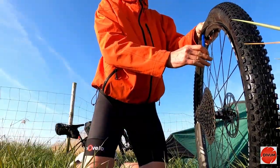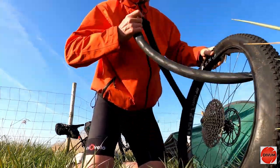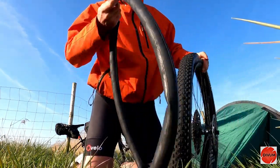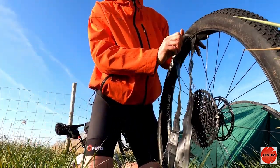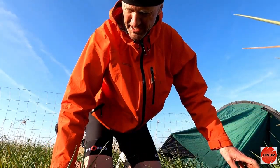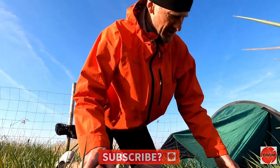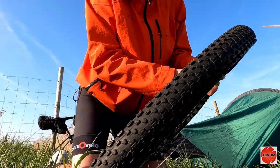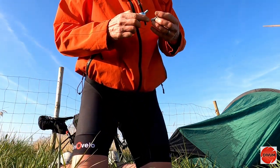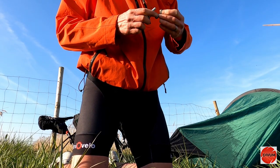It's on the opposite side to the valve. I'll take this one home and repair it. I'll put the new tube in. I'll be using one of these CO2 canisters to inflate the tyre. When you use one of these things, you've got to be very careful because as the pressure discharges, the temperature drops. You have to make sure that that's shut and make sure you're wearing gloves or keep your hands away from it.